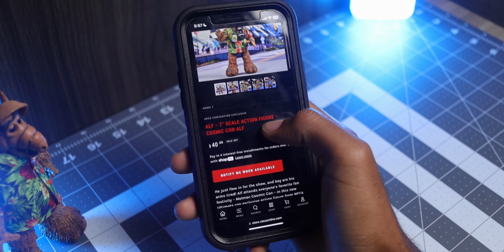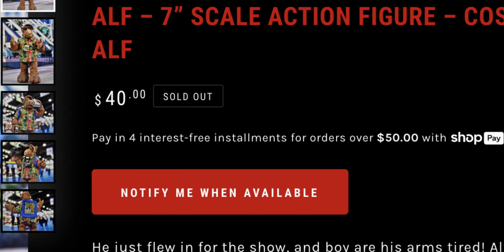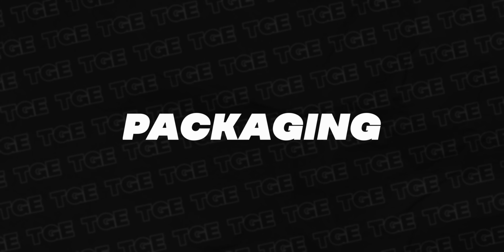The figure was sold at San Diego Comic-Con this year with limited quantities on their site. Unfortunately, I wasn't able to snag mine online during the 3 online launches they did, but luckily my friend Rick, aka Art with Toys, attended the show and grabbed one to add to my collection.